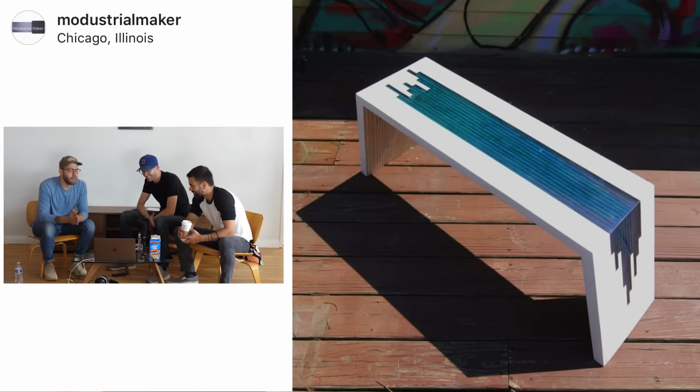Next, we got our boy, friend of the show, Mike Clifford from Industrial Maker, doing a take on, I think, a topic we've talked plenty about. Yeah. Shitty river tables. How can we change it up? There's a way to pixelate it. We can pixelate it.